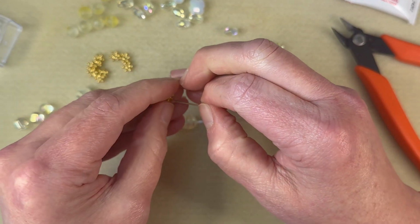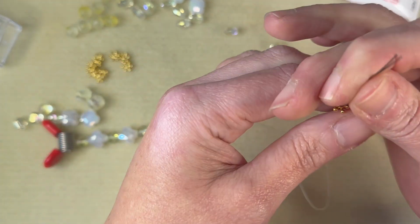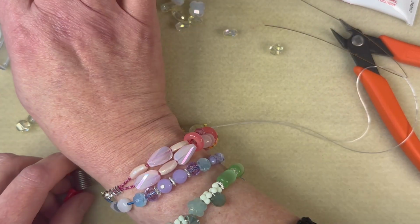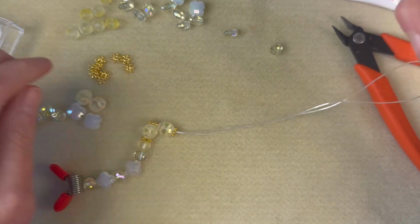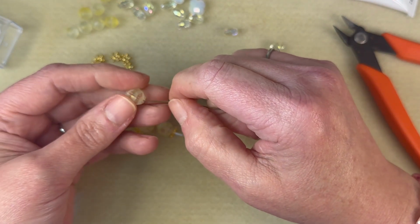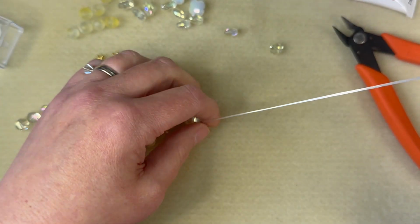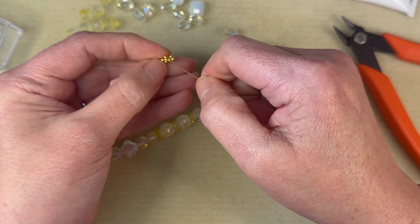And I'm gonna see how big this is after I get this one on, and we're gonna try to make a decision here. It looks like that's gonna be about half, so maybe we do want to use all 4 of those larger ones, so that'll be fine. Let's do this one. And another one of these.